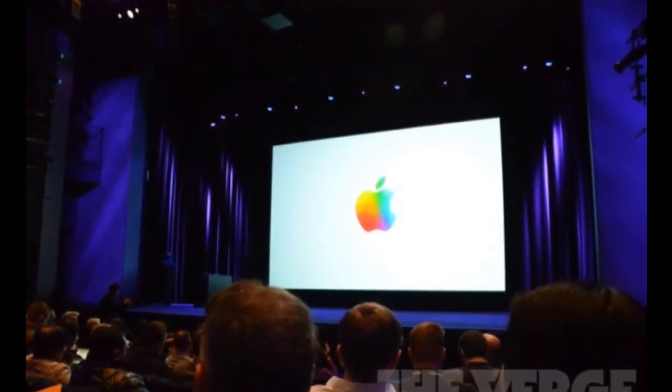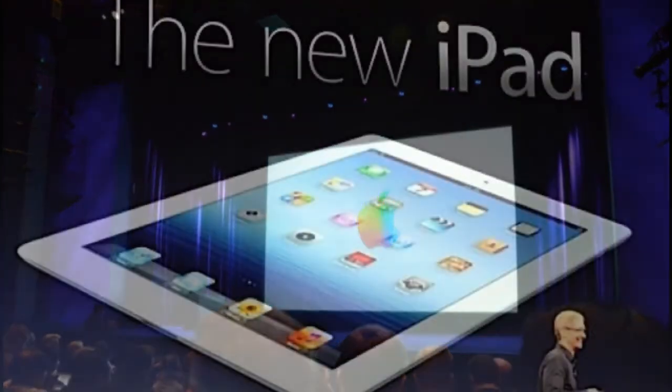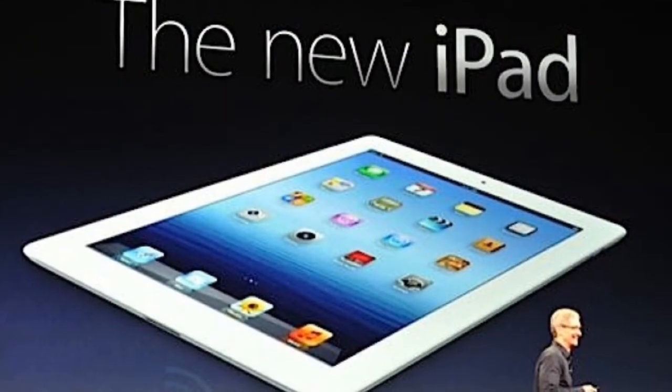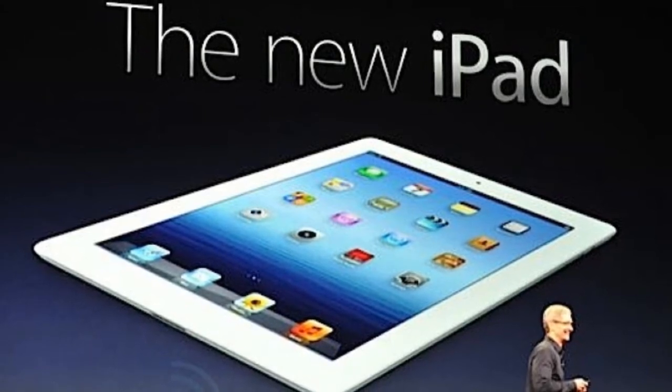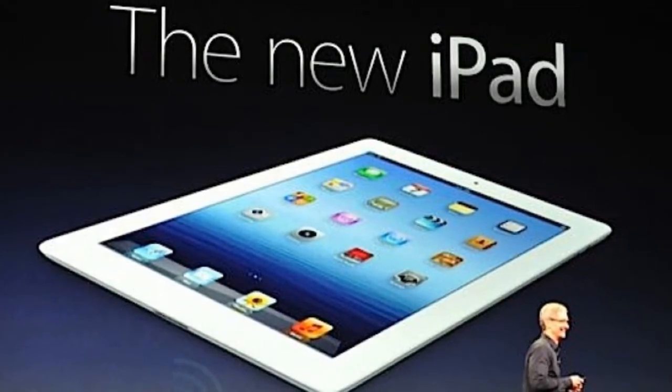Yes, I'm calling it the new iPad because that's what they actually called it during the whole entire event. They didn't say iPad 3 once. They never said that. They never said iPad HD. They never said anything like that. They just called it the new iPad.